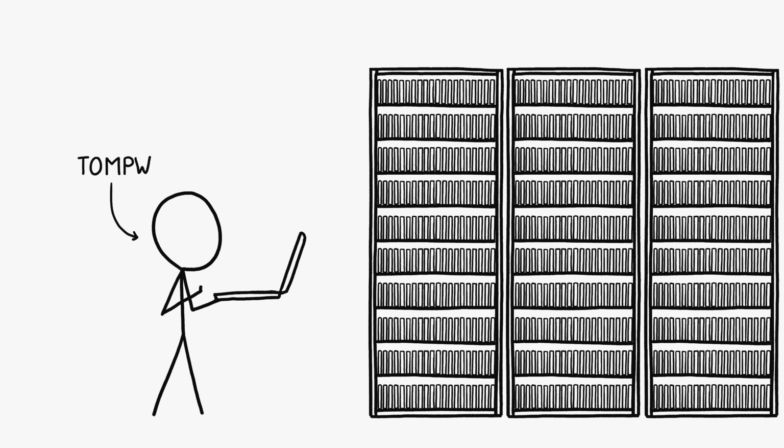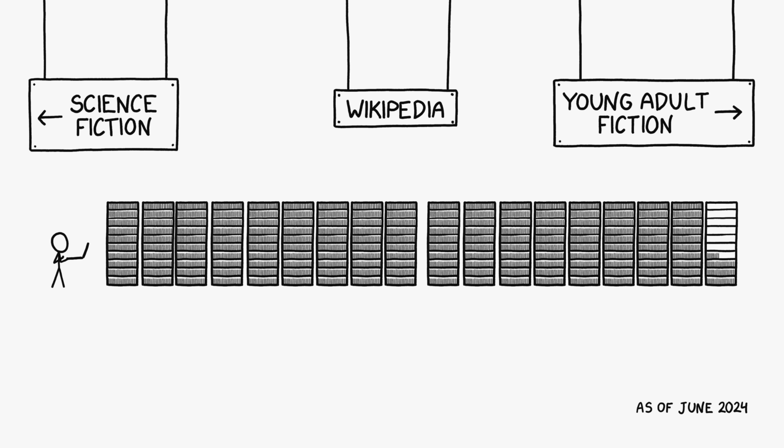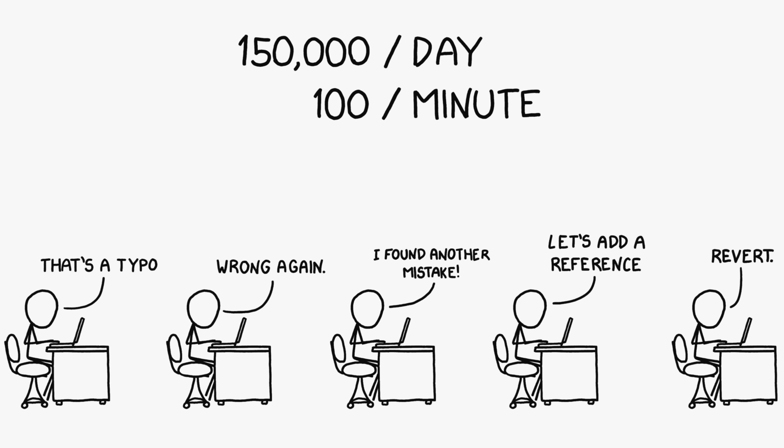Wikipedia user Tom PW has set up a Wikipedia page that calculates the current size of the whole English Wikipedia without images in printed volumes. It would currently fill a lot of bookshelves, but most libraries have far more books. Keeping up with the edits would be harder. English Wikipedia currently receives about 150,000 edits each day, or 100 per minute.